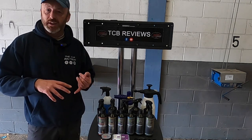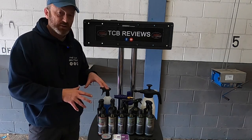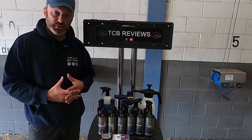Now, we've got a car that isn't particularly dirty, but we're going to do an engine clean, exterior, do the wheels, might have a quick jump inside, but most of these products are for outside maintenance washes and all that kind of stuff. So I'm really looking forward to doing this one.